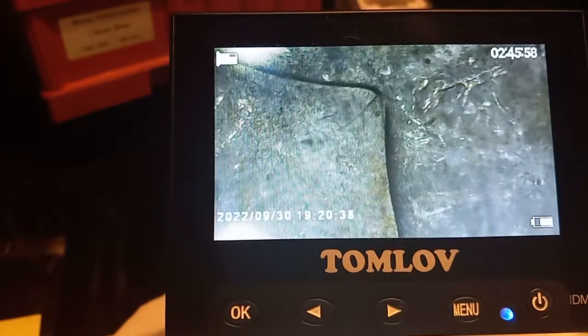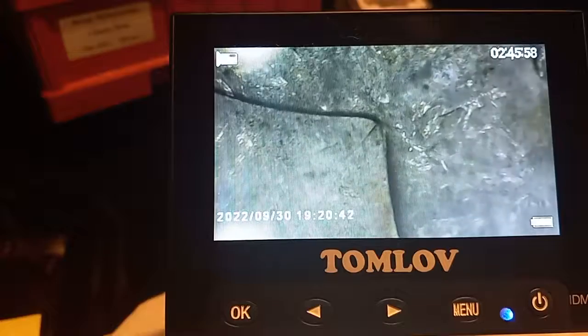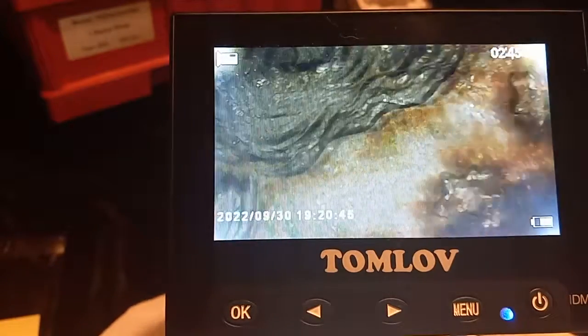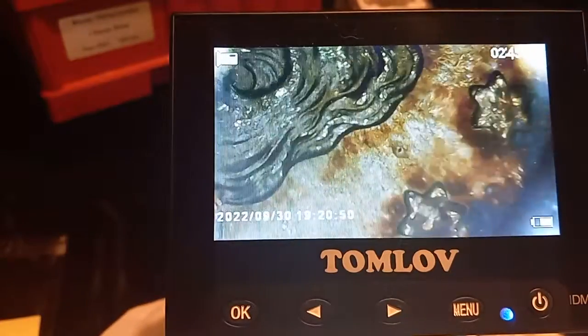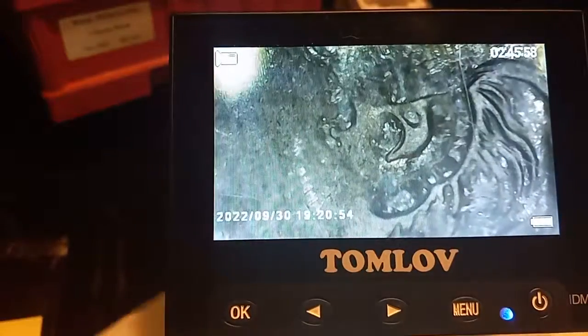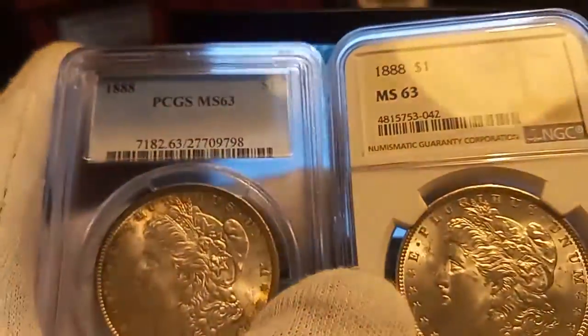Again, there's what looks like the fish hook. But what do you think? Are you cherry picking coins at your LCS? Do you feel you should have to let your coin shop know? Let me know down below. Let me know your thoughts. Let me know what you think of these.